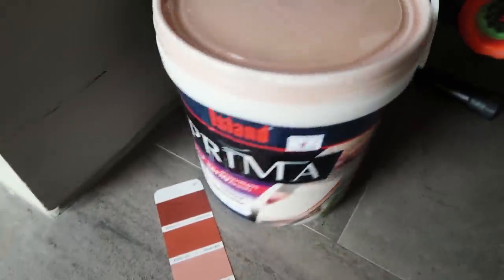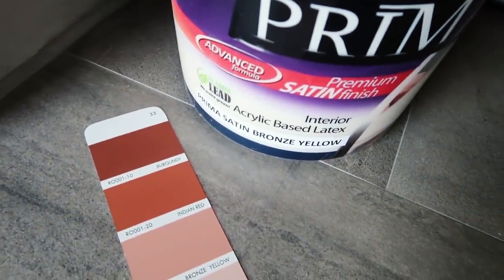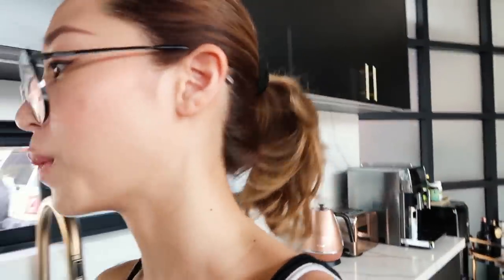Excited. And here is the paint that they just sent over. See, it says Prima Satin Bronze Yellow. So if you're looking for paint, they have different kinds. You can choose a semi-gloss, you can choose a matte, you can choose glossy, and you can choose satin. And love, what's the finish of our paint in our other walls? Is it also satin? Yes. So all the walls in the Skypod are satin finish. So you want me to help you explain what satin is? Sure, I would like that.